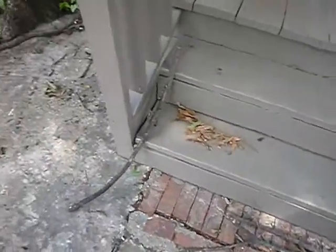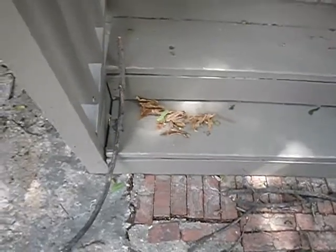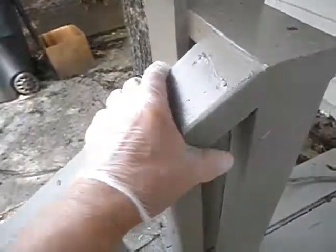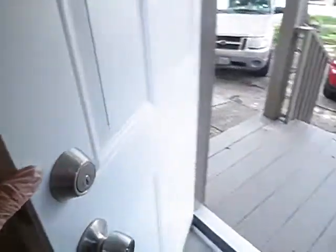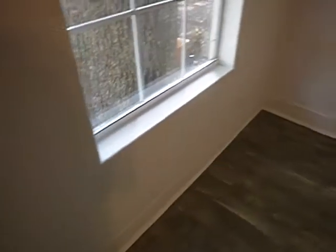Okay, this is 26, the left side, east side. These are the uniform steps. It's an ungraspable handrail. No door knocker. No doorbell. Not required. Double pane, metal frame, aluminum frame.